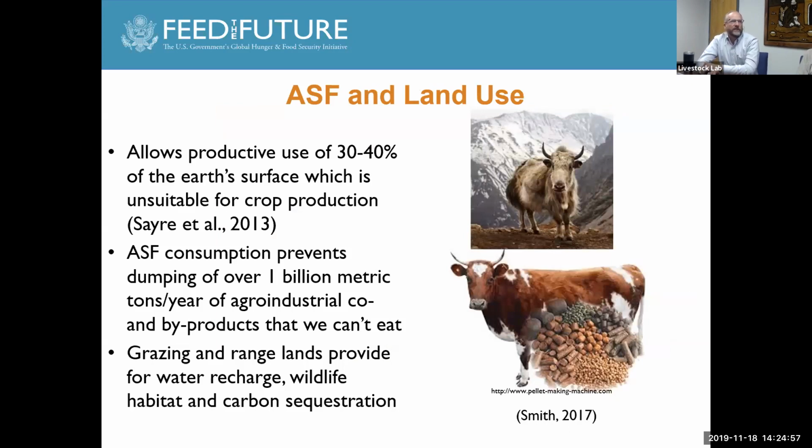And that leads into the idea that there is competition for land use between human consumable crops and animal crops. And in fact, much of the Earth's surface is wholly inappropriate for the production of crops that would go directly into the human food chain. Much of the area that we have is appropriate only for grazing, particularly of ruminant animals and other hindgut fermenters that can be used for human consumable outputs.